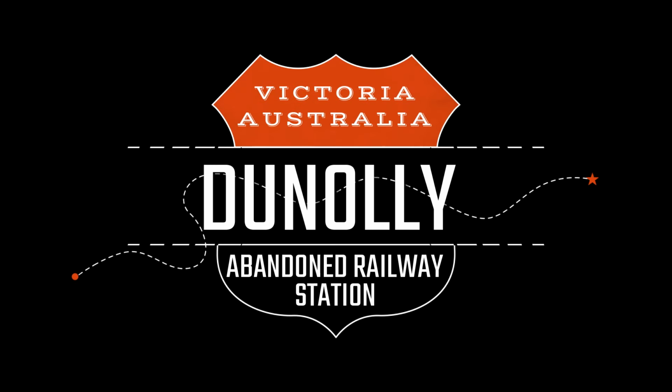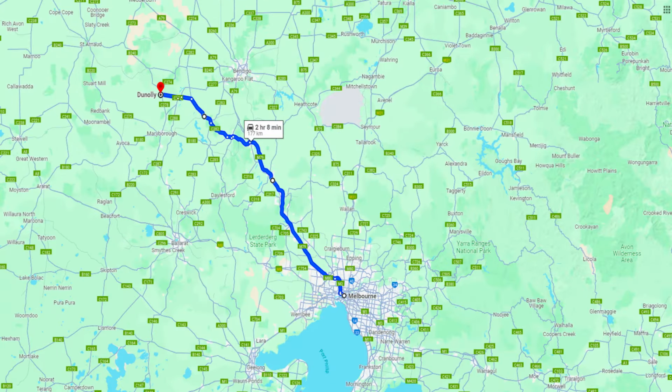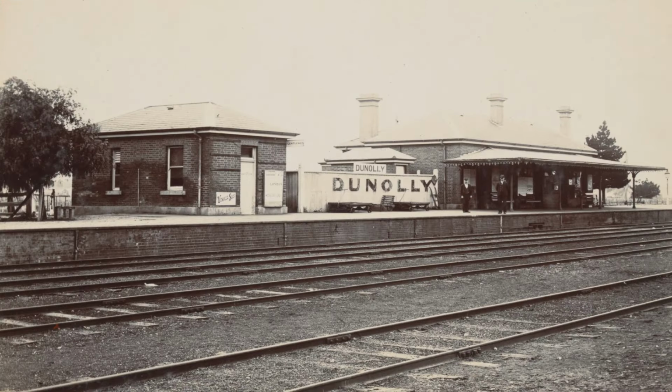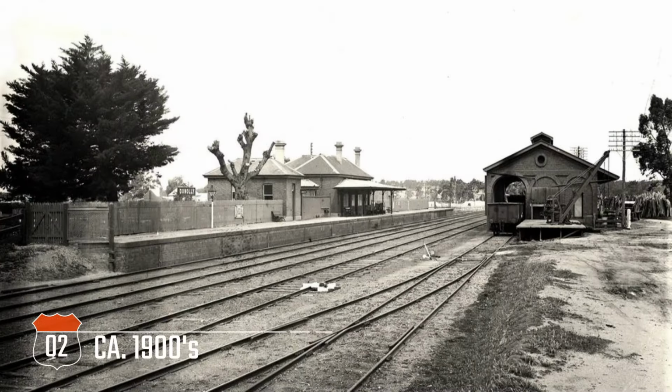On this occasion, we're off to an abandoned railway station in Dunolly. Dunolly is a closed railway station on the Mildura line in the town of Dunolly, Victoria, Australia. It is located 177 kilometres or 109 miles northwest from the state capital, Melbourne.